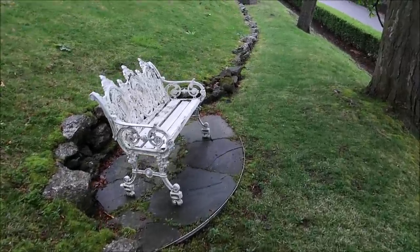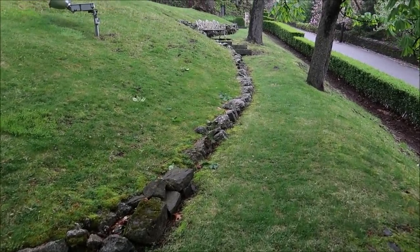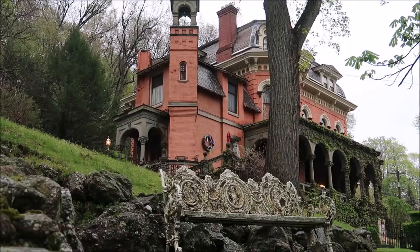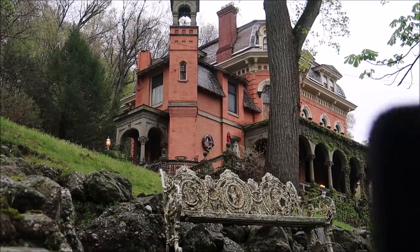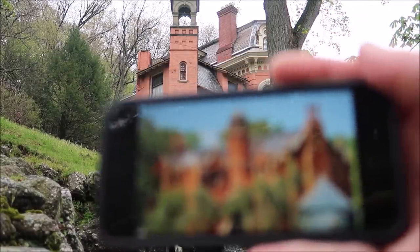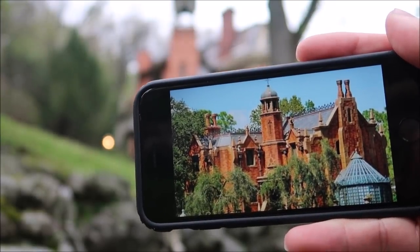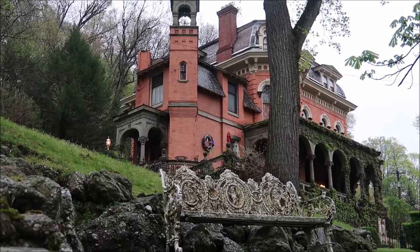Oh wow, look at this little pathway, these cool benches. Oh, there it is. You guys ready? There it is, the Harry Packer Mansion. Look at that. Here's a little side-by-side comparison. Looks pretty good, doesn't it? Wow, let's get up there. Let's go look a little more.